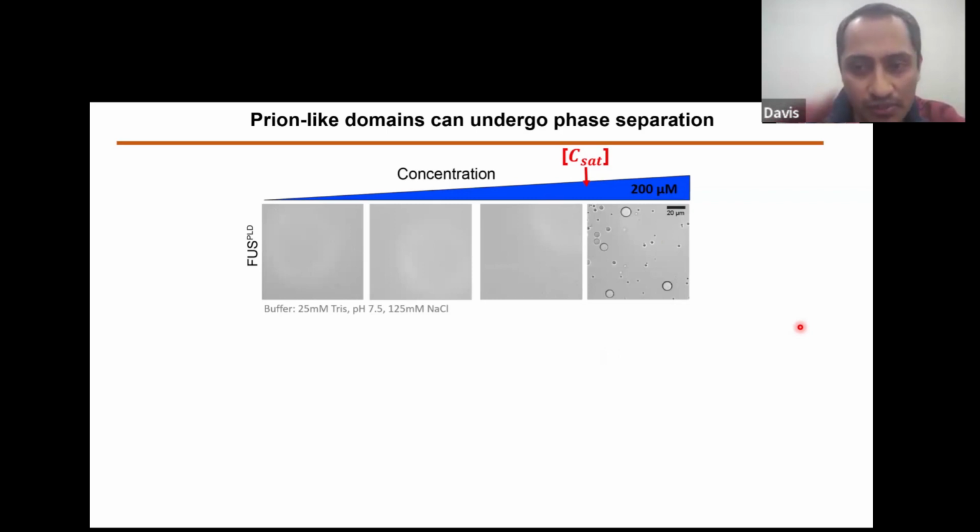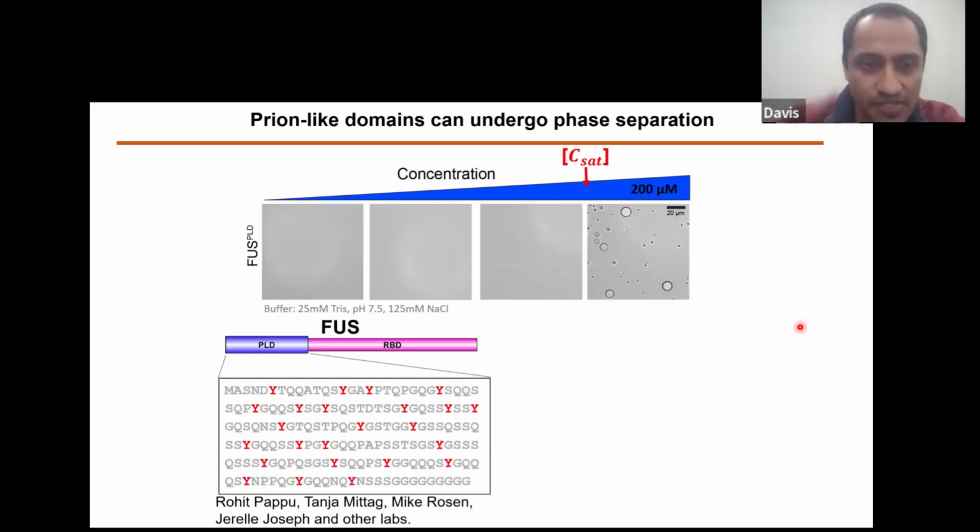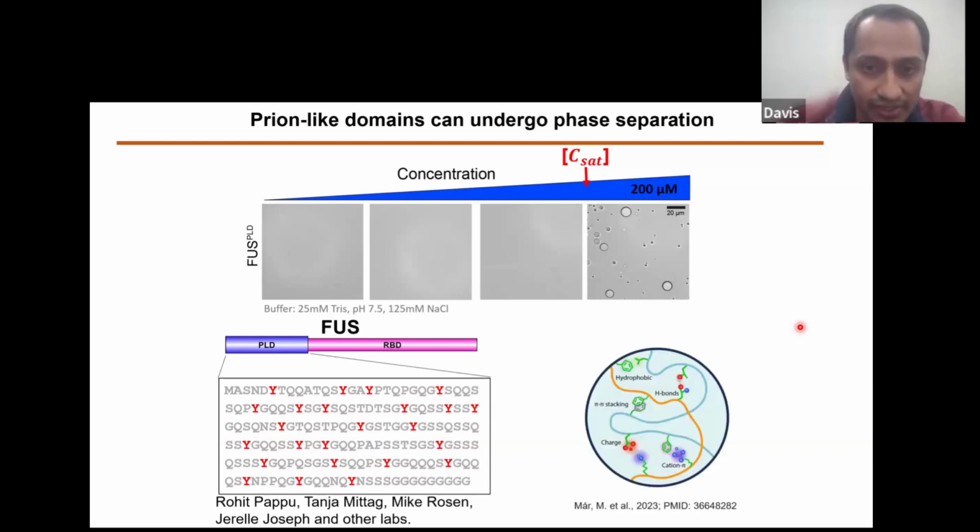So for PLDs, multiple studies from many labs have shown that the aromatics are drivers of this interaction. And as you can see here in the case of FUS-PLD, it has a distributed tyrosine network. And these are important because they can mediate a plethora of interactions, such as hydrophobic interactions, pi-pi stacking with self, as well as other aromatics, and cation-pi interactions, which lead to phase separation.